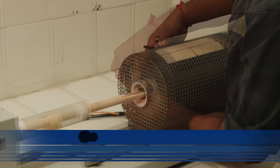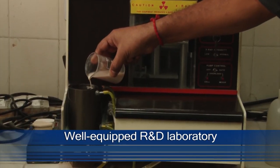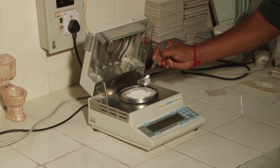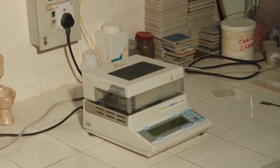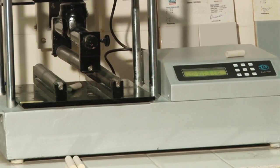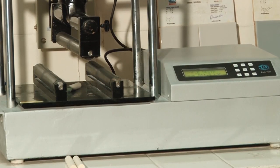CERA places a very strong emphasis on R&D. The R&D lab, approved by the Department of Scientific and Industrial Research, Government of India, performs all physical and chemical tests as per EN and BIS standards. At par with global standards, the R&D lab helps CERA offer the best in technology too.